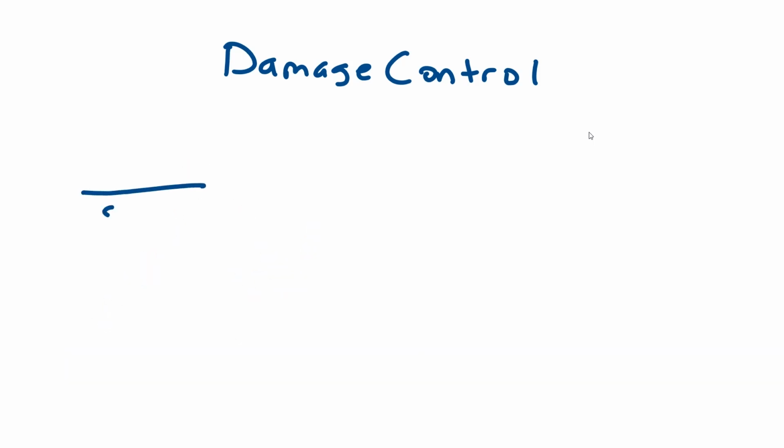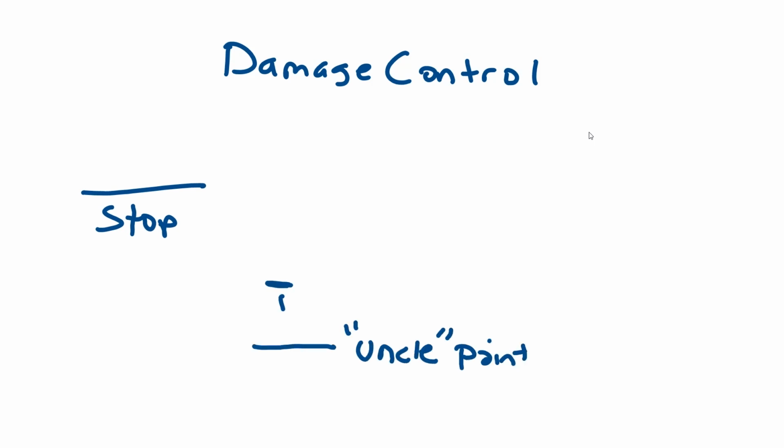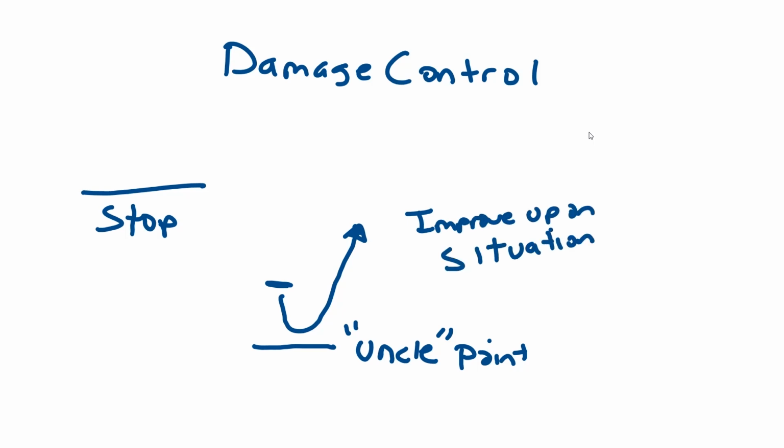Anyway, so what you can do in a situation like that is you can implement a damage control plan. Have an uncle point in mind, and if the stock reverses before hitting that uncle point, then you could look to improve upon the situation. You might trail your stop higher intraday, or if the stock makes the mother of all reversals, you might be able to stick with the position.